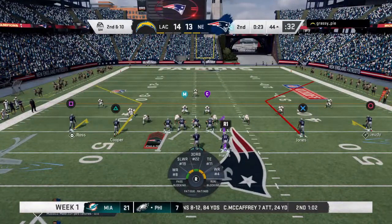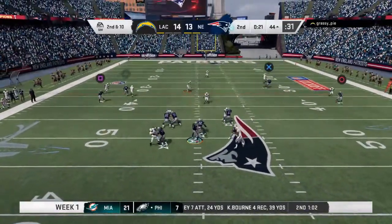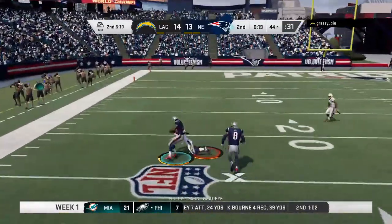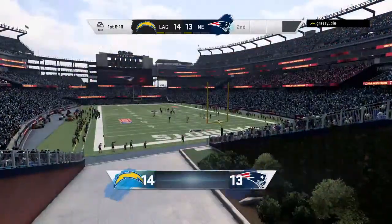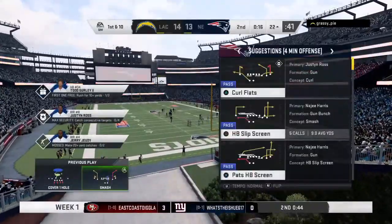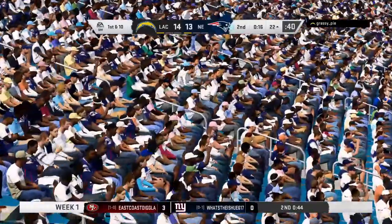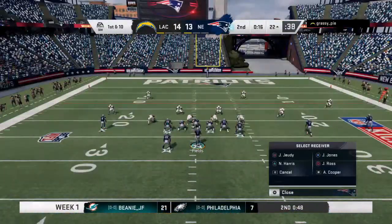Nice job defensively. So now 2nd and 10 after the incompletion on first down. He's got a man complete. It's Amari Cooper. And he's brought to the ground with another first down at the Chargers' 22-yard line. Now the Patriots will use the second of their timeouts as they stop it with 16 seconds to go in half number 1.